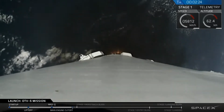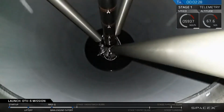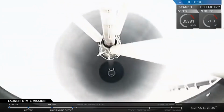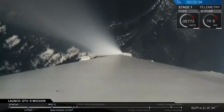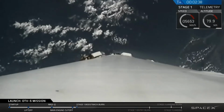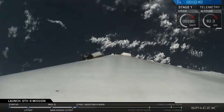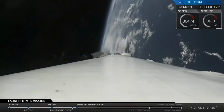Watch for main engine cutoff coming up shortly. Stage separation. Stage separation confirmed. Now we've had successful second stage separation and ignition.